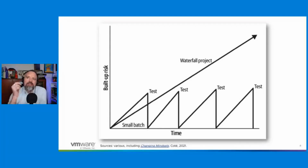And what you see illustrated here is that idea of building up risk over a long waterfall process. You don't really know until you deliver the software if it's going to do what you wanted, if it's going to be valuable, if you even solved the right problems. Whereas if you're delivering in these smaller 1 to 4 week cycles, what you instead are doing is you're discharging that risk each cycle, right?